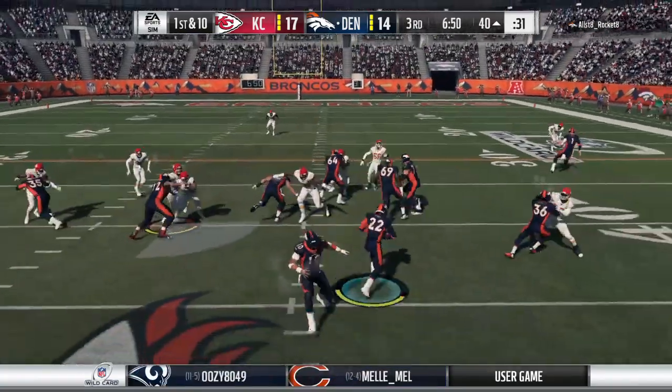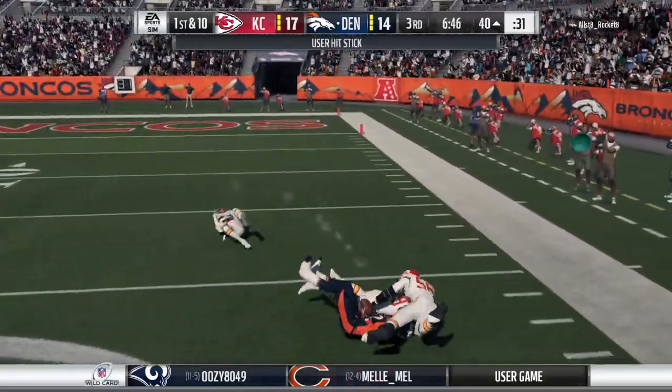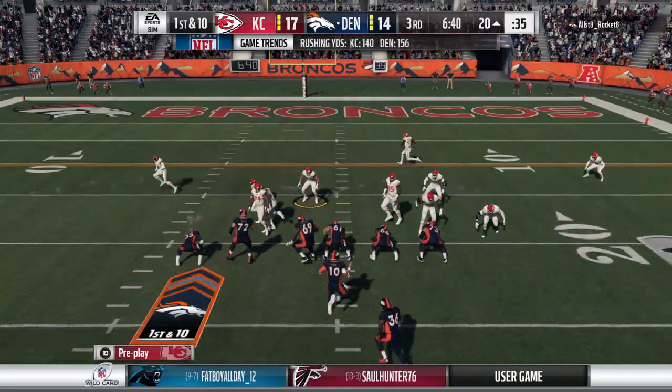Not a problem at all, my man. I'm not even going to tip it. I'm going to doff my cap to him. Congratulations. Big-time play. Knocking it free and creating something good for your team. That burst good for 20 and a first down.